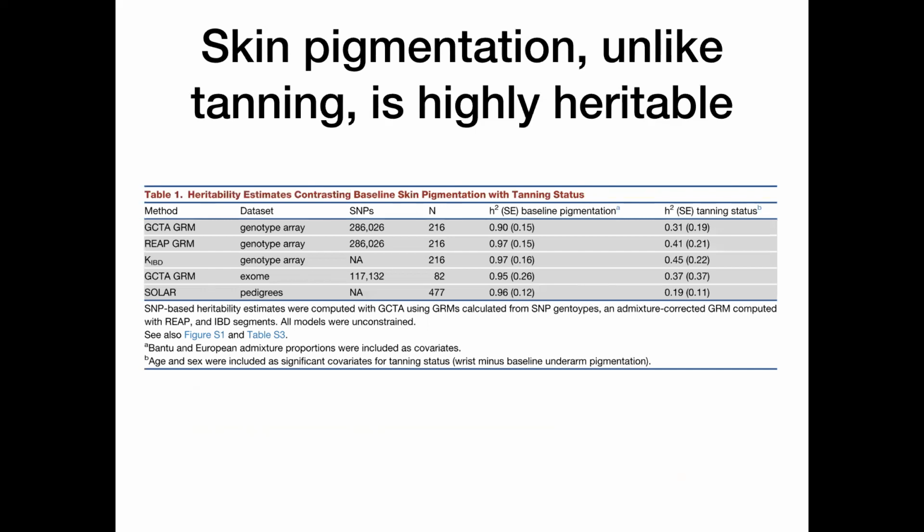So skin pigmentation here, through various different methods, we estimate very consistent heritability around 0.9 to 0.97. Tanning status, through various different approaches, doesn't necessarily seem to be heritable. This is sensible based on how you tan. This is primarily environmental. How much time you spend outside is highly correlated with tanning status.